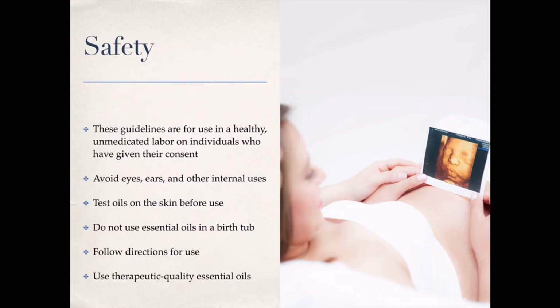These guidelines that I'll be sharing are intended for use in healthy, unmedicated labor on individuals who have given their consent. We can use essential oils safely during medicated labor, but it does not fall within the scope of this presentation to go over those guidelines. It's a good idea to avoid ears, eyes, and other internal uses, and avoid contact once the baby's born with the mom's chest, for example. So if the baby's eye is going to be laid on the mom's chest, you want to be careful that the chest has been wiped clean or the oils have had plenty of time to be absorbed.